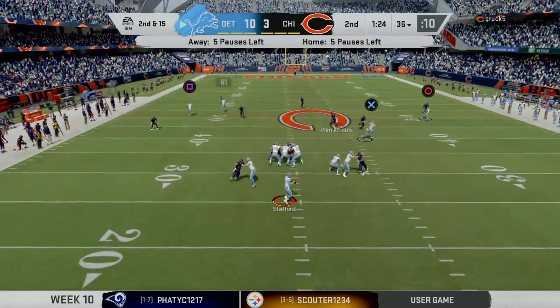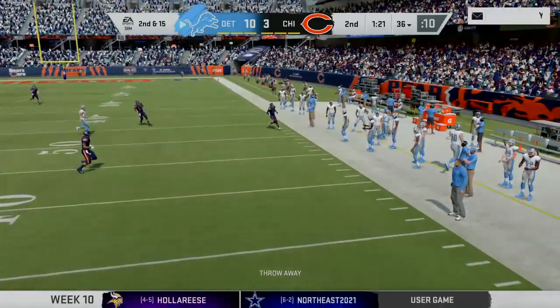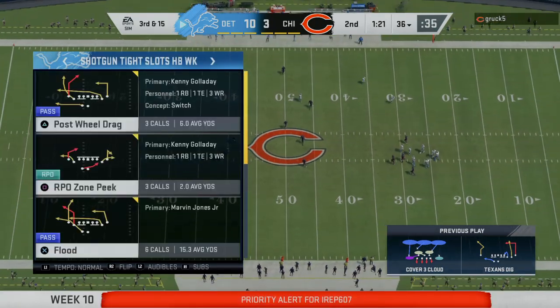On 2nd and 15 now. Stafford. And seeing nowhere to throw, he chucks this one away from harm. Incomplete. Now it's 3rd down.